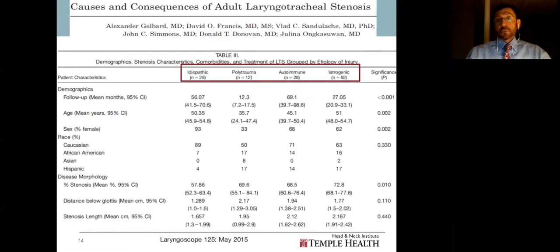The etiology, of course, is going to vary somewhat depending upon where you practice. So if you're, for example, at the Cleveland Clinic, which is a huge referral center for autoimmune conditions, they see lots and lots of Wegener's, and that's going to be your primary cause. If you're in a location like Seattle or Portland, where there's a large population of females from Northern European origins, you're going to see much more idiopathic stenosis. However, still the vast majority in all institutions is going to be iatrogenic or trauma.